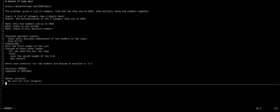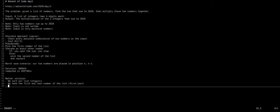And well, we're not finished. So after we sort, now we can start leveraging the property that we just found. So we want to find those two numbers, and because our list is ordered, we can actually take the first and the last one. And we'll call them N1 and N2, and first and last, it's better. And then we check.